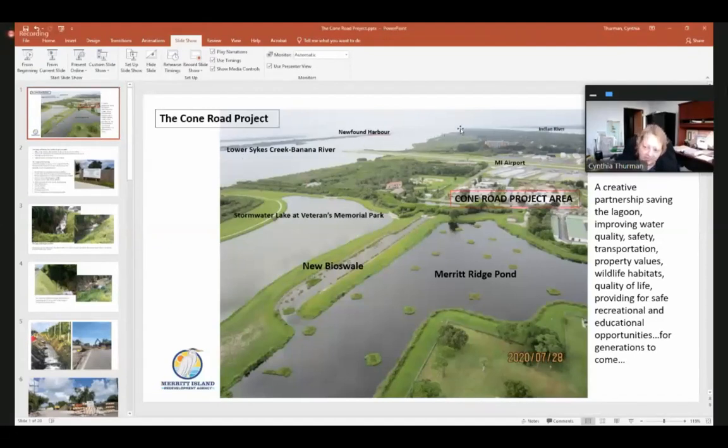And if you look, this is looking south, you can see at the very, very distance there, the tip of Merritt Island and where it merges into the Indian River. So you can see the impact of this area directly into our system. This is a beautiful partnership.